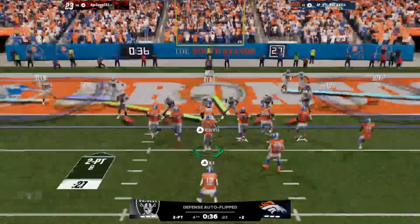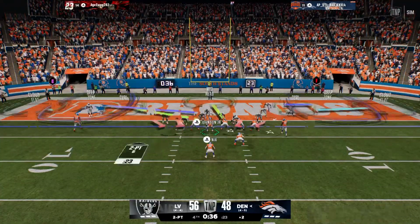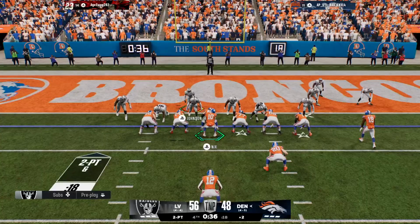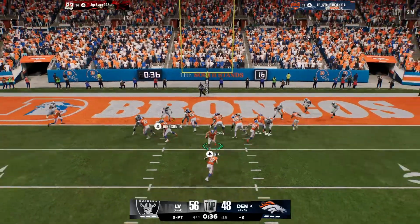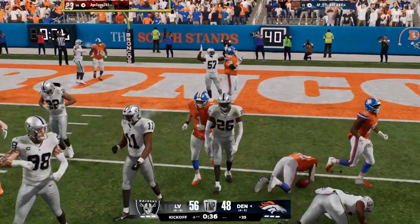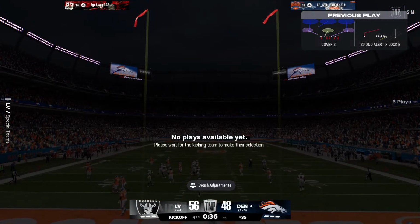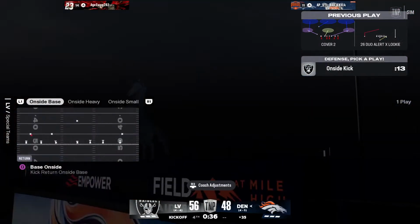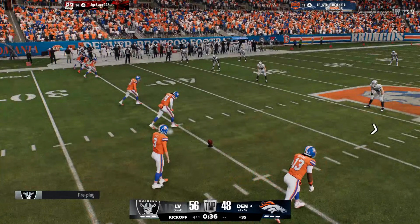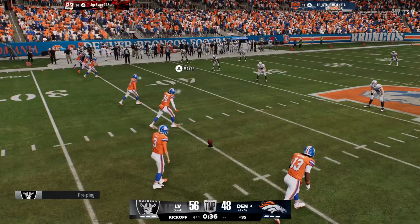Here we go now as we get set for a big 2-point conversion. The Broncos will line up for the 2-point conversion. They're going to try and run. And maybe a measure of revenge there. He's had his way in this one, but this time they get him behind the line. 56, Broncos 48. So with just under 40 seconds to go, you figure this is going to need to bounce their way if they have any shot.